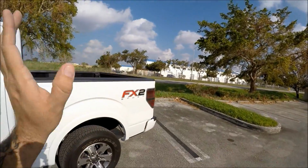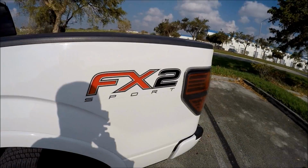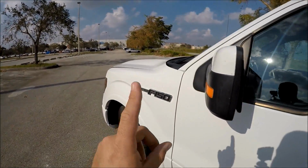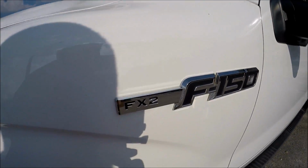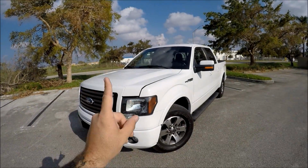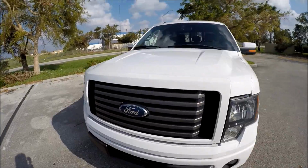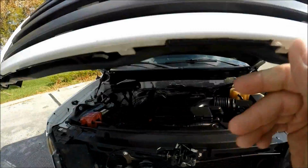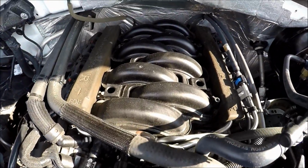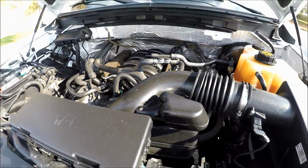Now, at a glance, the FX2 is quite the sleeper truck, and I'm about to show you guys exactly what I'm talking about. Besides the FX2 Sport badging right there, and we make our way to the front, and all it says is FX2 F-150. You would have never thought by looking at this truck that it actually comes equipped with a 5.0 Coyote engine. That's right, guys. Let's go ahead and pop the hood. The same engine that's in the Ford Mustang comes in the Ford F-150 FX2. There you guys have it. Take a good look at that beautiful, sexy 5.0 Coyote engine.